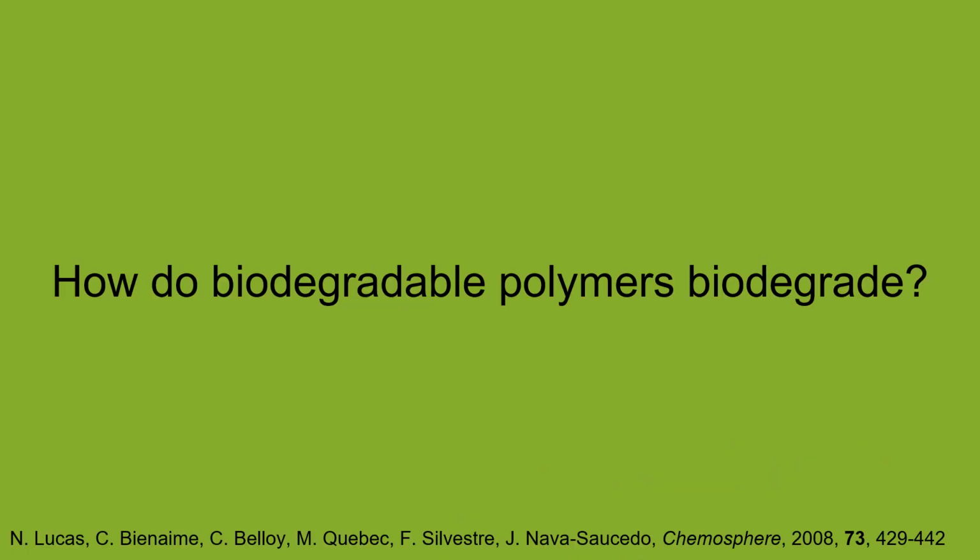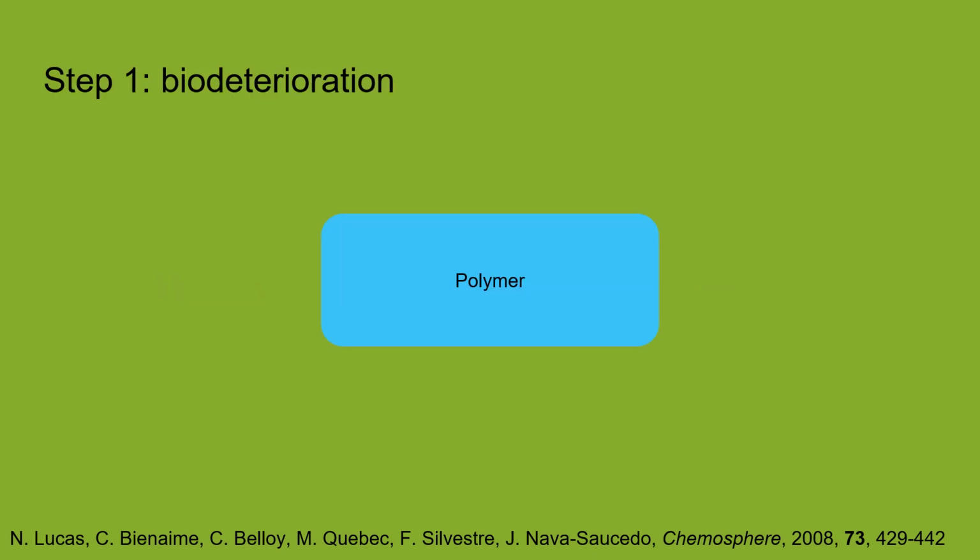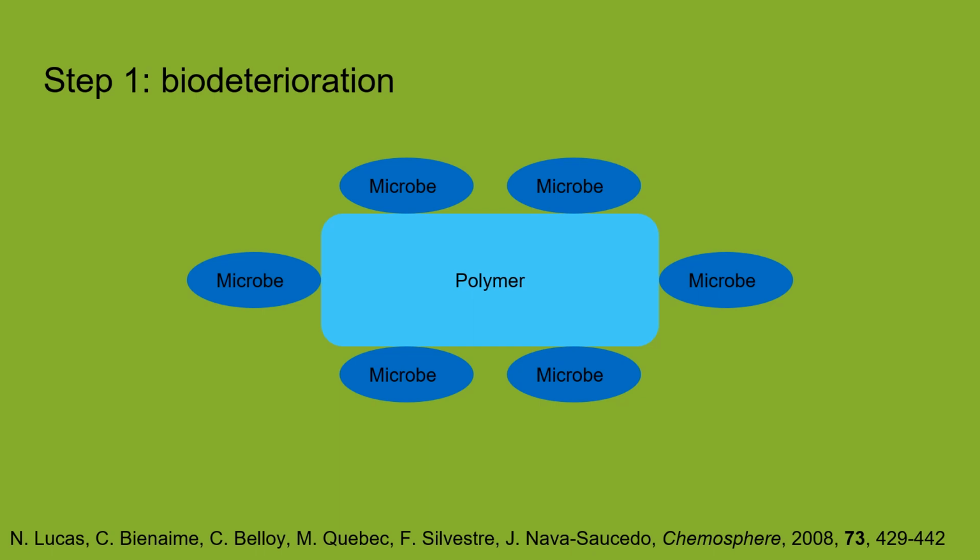How do biodegradable polymers biodegrade? This happens in 3 steps: biodeterioration, biofragmentation, and assimilation. Biodeterioration is a surface-level process. The microorganisms grow on the surface and affect the polymers in physical, chemical, and enzymatic ways. The microbes secrete a complex slime matrix of polymers, which accelerates the biodeterioration. Water enters the matrix, encouraging hydrolysis of polymers.